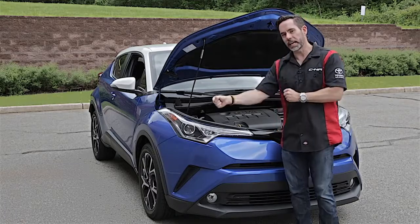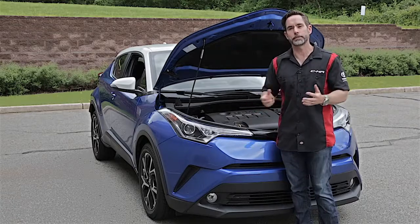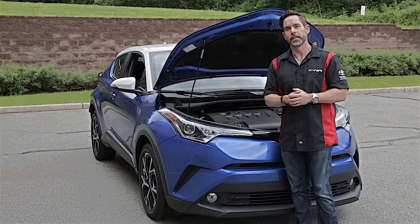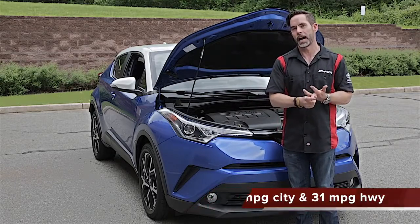However, if you really lay into it or if you put it in sport mode, this can simulate a 7-speed transmission. This engine and this transmission combination give you 27 miles per gallon in the city and 31 miles per gallon highway.